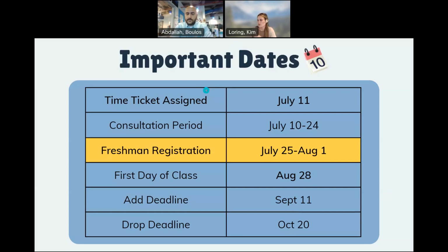Hey, Willis, I'm going to interrupt. There's one period that we don't have on there, and that's when registration opens back up. So registration is going to open back up August 8th and will be open till that September 11th deadline for adding classes. So even during that first freshman registration week, if you don't get the classes you want or you're not so sure, you do have from August 8th to September 11th to make changes.